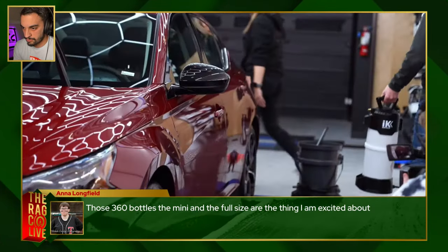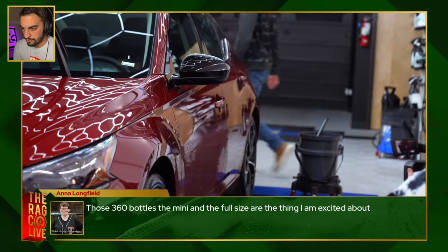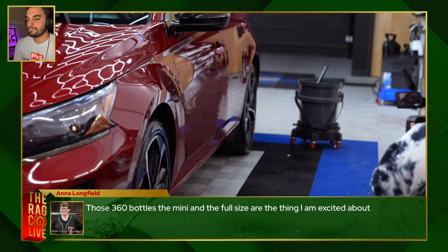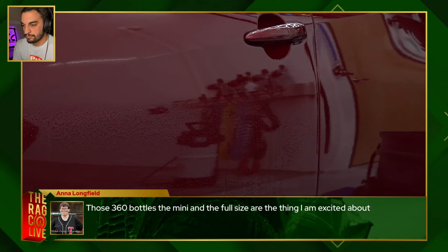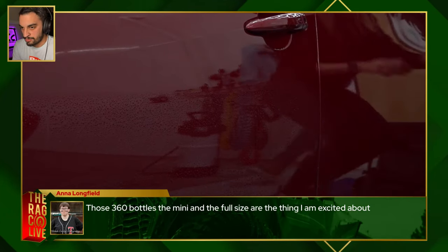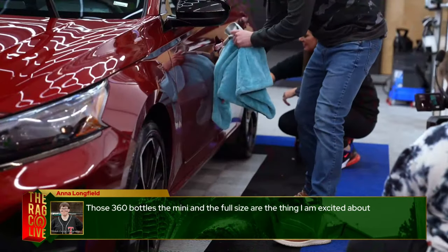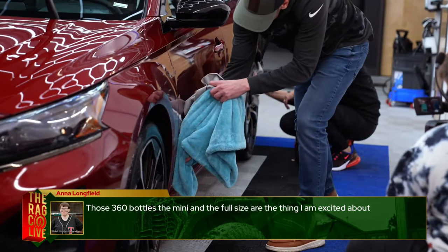Very cool. All right, let's grab some more ripping rags. Did we talk about how these come in two different sizes? Yeah, I think the 80 box and the 30 count. Good. There we go. I'll just dry up my mess there. These are great for drying towels, drying wheels.